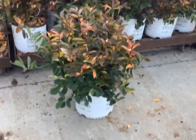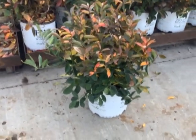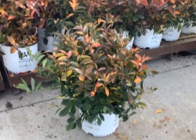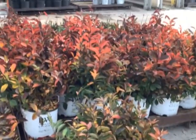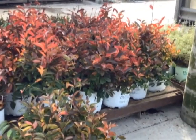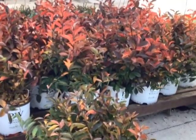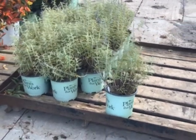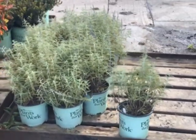I showed you some of our other Itea. Here we have our Proven Winner Itea. This is Itea Little Henry. Look at this beautiful fall color. Still looking really good. As you can see from the pallet here, it looks like a little bit of fire right there on the pallet for you. We still have lots of perennials going out. Here you can see we have the Perovskia Blue Jean Baby.